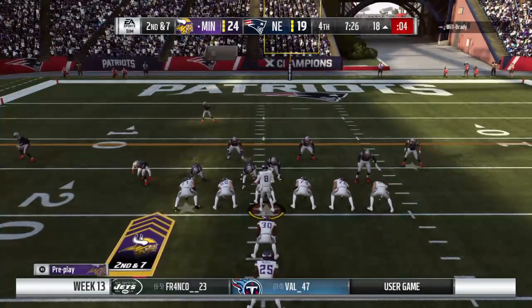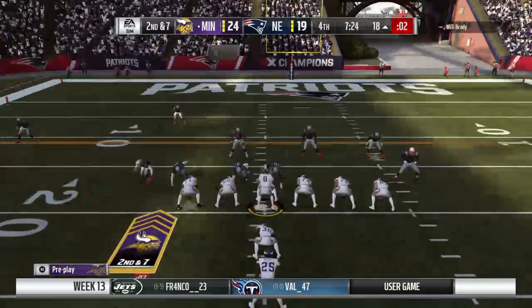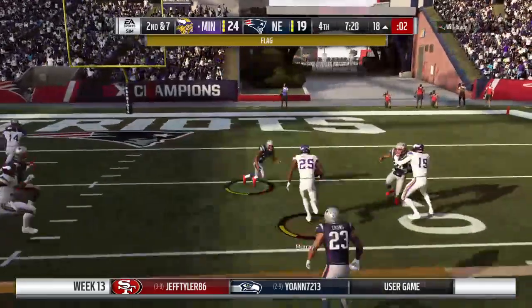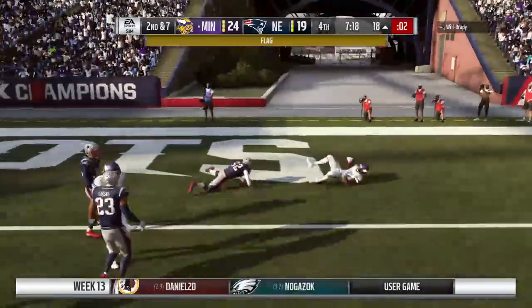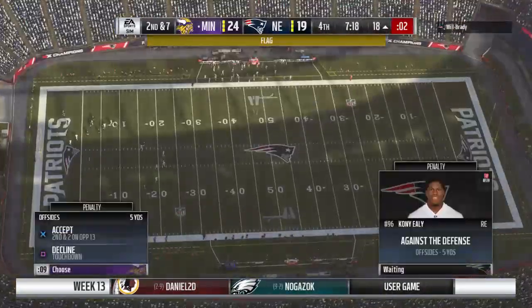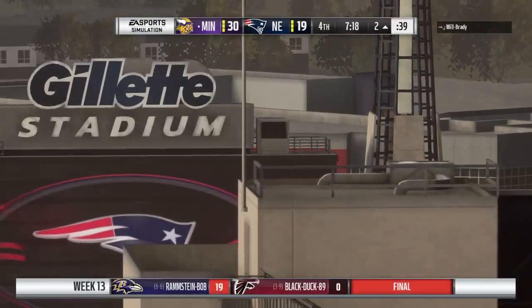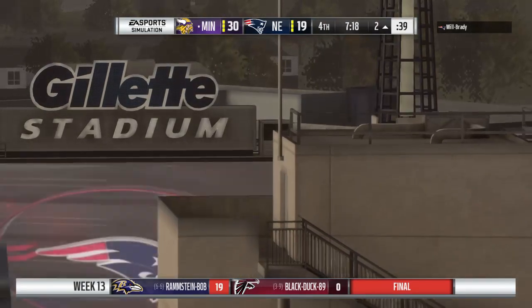Keep the clock grinding. Keep it going. But you got to figure now, they're going to see more people stacked up at the line of scrimmage as they try and bleed it out. Oh, and now he takes it into the end zone across the chalk. Now there is a flag down, but I think that's offsides on the defense. Yeah, I think that's going to stand, partner.